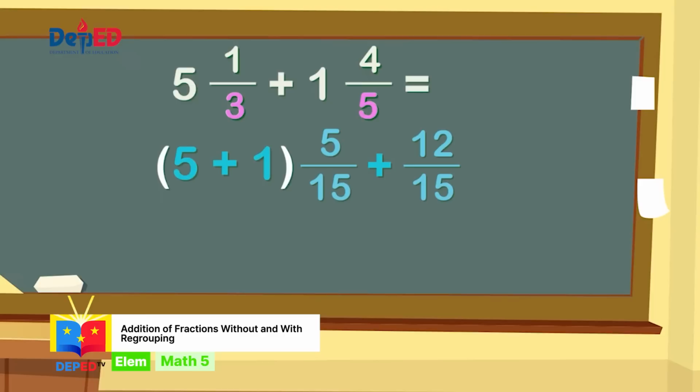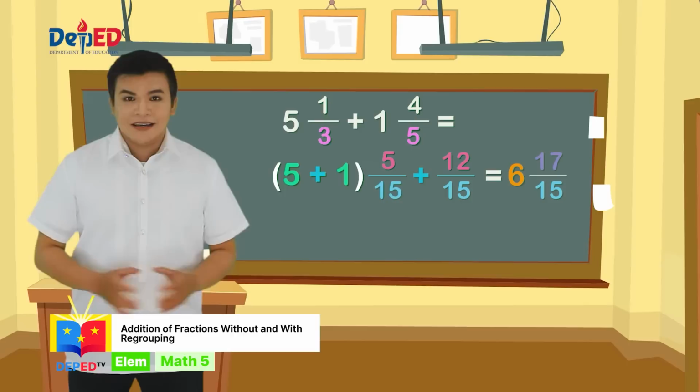Step 3. Add the whole numbers, then the fractions. 5 plus 1 is equal to 6. Let's add the numerators. 5 plus 12 is equal to 17. Then, copy the LCD, which is 15. Therefore, our answer is 6 and 17 over 15.